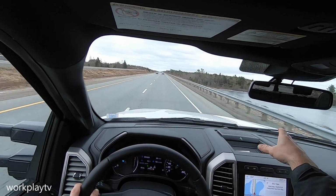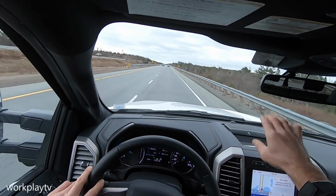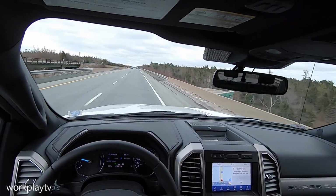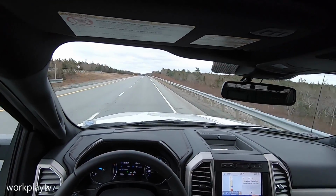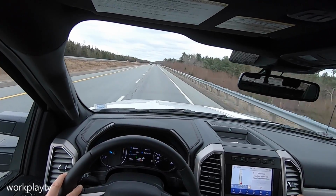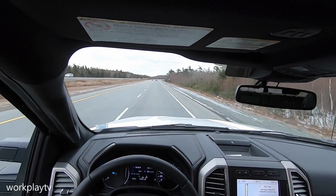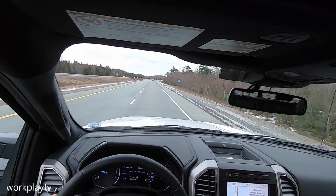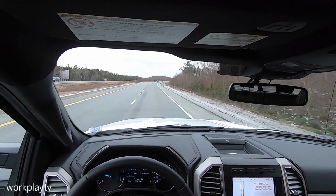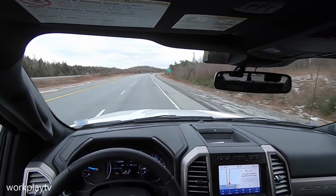I feel like I could hear the air getting sucked in, the air intake. I don't know if it was that or the tires or just the wind, but it honestly sounded to me like I could hear the air coming in. That's as hard as I've pulled this truck so far. Being brand new, I don't want to go crazy with it right off the get-go. And that was maybe half throttle, and that thing just took off. This thing is an absolute rocket.